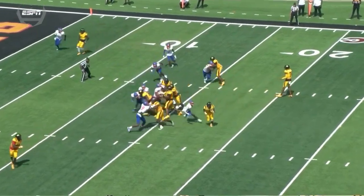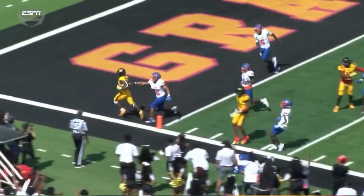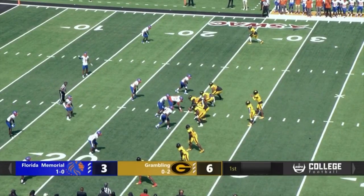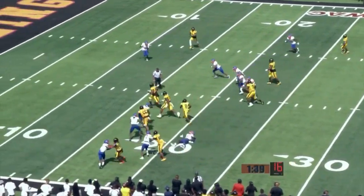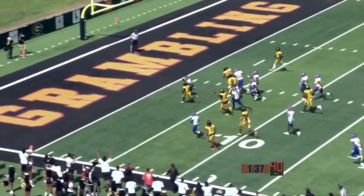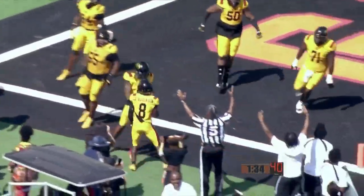Great job there. And again, reading his blocks. Sets him up, going in. No, I'm not. There it is. That's going to wipe a touchdown off the board, and Grambling will have to go back to work with the football. So Crawley comes back, completes it inside to Robinson. Robinson with the speed, and he scores. It's a touchdown to Javon Robinson.